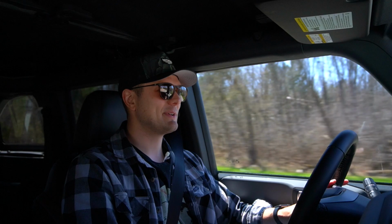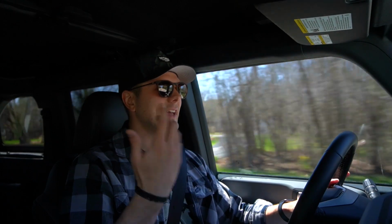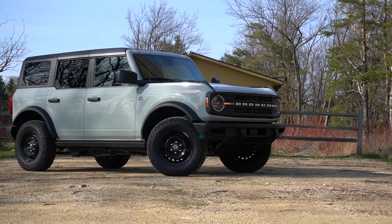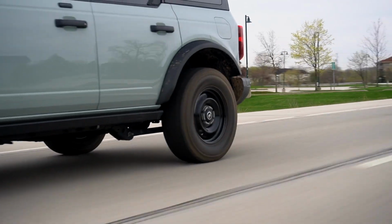And when we talk about things like cabin refinement and ride refinement, let's keep in mind that you are buying a brick-shaped, ladder-framed 4x4 that is designed to have basically all of the body panels come off. So if you were expecting a Rolls-Royce level ride and interior isolation, no. But again, that's why you buy something like this.